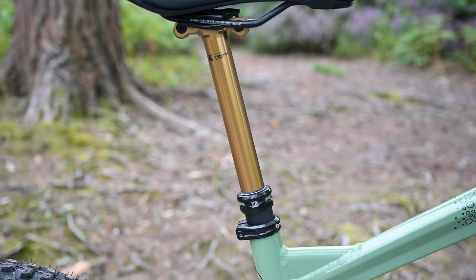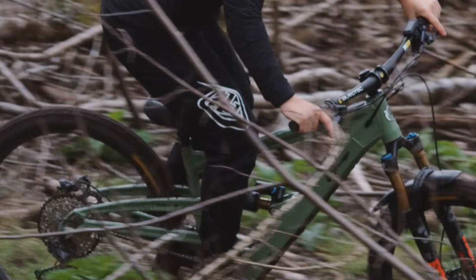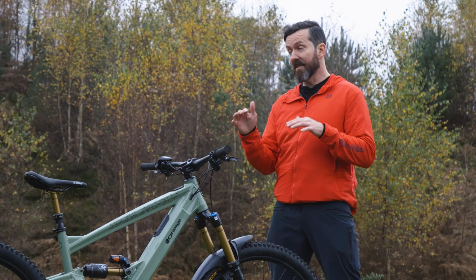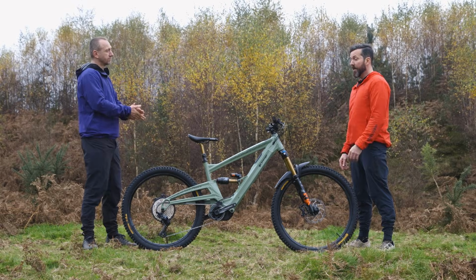Yeah, totally. So Danny, I'm not saying that having a frame made in the UK of aluminium is cheaper than having a carbon frame made in Asia. But they've definitely put money into the suspension for sure. So you've got a factory level Float X2 shock and you've got a 36 GRIP2 fork. So has that investment paid off? Yeah, the suspension is really good on this bike. I mean, you've got 160 mil travel front and rear.